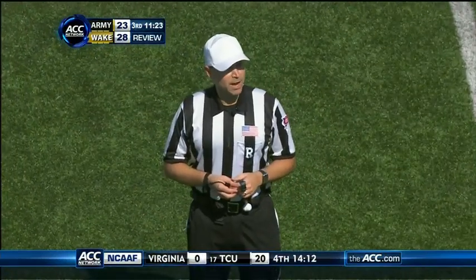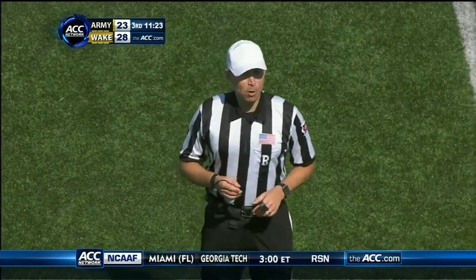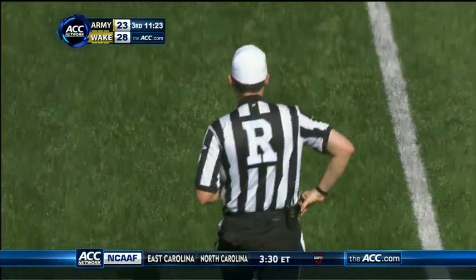Did recover the backward pass. However, the runner was down, knee on the ground at the 25-yard line. It will be Wake Forest ball, 1st and 10 at the 25. So instead of the 13, it goes back to the 25.